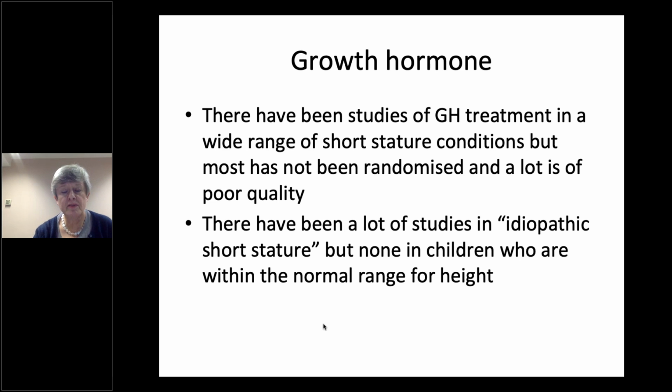One of the issues around interpreting what we do is that although there have been a lot of studies of growth hormone treatment in a wide range of short stature conditions, growth hormone research is expensive, takes a long time, and in general has only been done by growth hormone companies. Many of the studies have not been randomized. Many of them have been of relatively poor quality, looking, for example, at increment in height over height prediction, which has quite a lot of problems to it. And as I said, there have been quite a lot of studies of growth hormone treatment in idiopathic short stature, but none for children within the normal range.